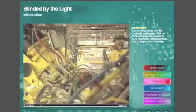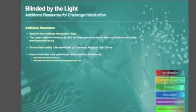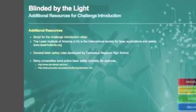So the video that you just saw gives you a brief overview of the laser field in general, the different applications of lasers and what they're used for. One of the buttons available for each section of these PBL challenges is an additional resource button. If you click on it, you have links to the script that you just heard, basically the words that were said in the video.